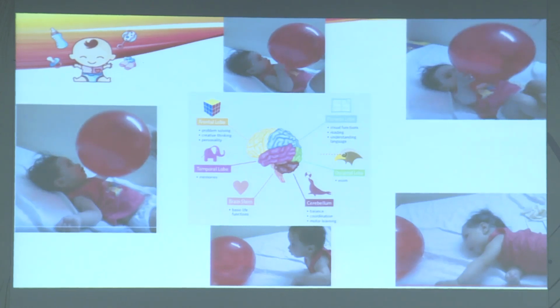So this is just a slide to show you how a child can react to a balloon. So it looks at it and follows it actively, now has turned over because the balloon has gone away, and now is trying to crawl towards it. Okay?